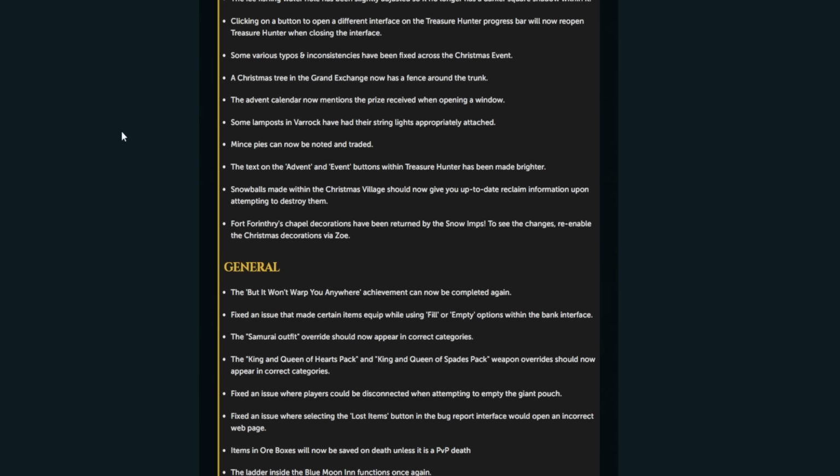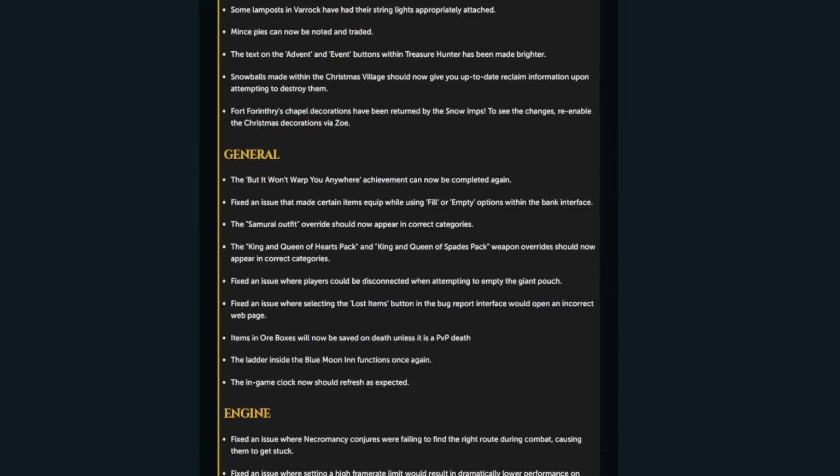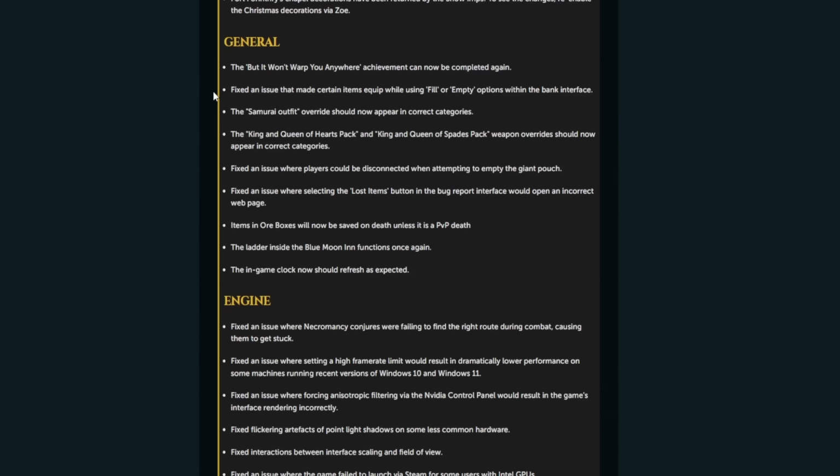Okay. The advent calendar now mentions a prize received when I open the window. Some lampposts in Varrock had other strings attached. It's all graphical stuff mostly. Cool. The But It Won't Slap You Anywhere achievement can now be completed again. Fixed an issue that made certain items equip while using fill or empty options within the bank interface. Okay, cool. I guess it will probably stop the interface from closing.